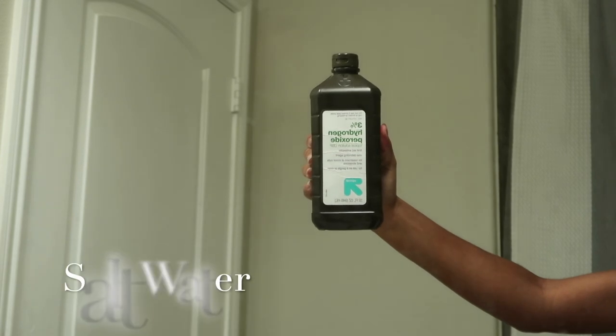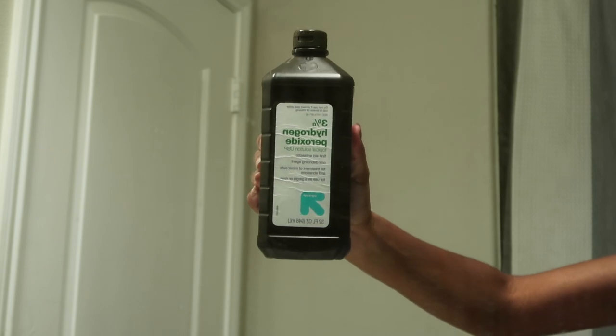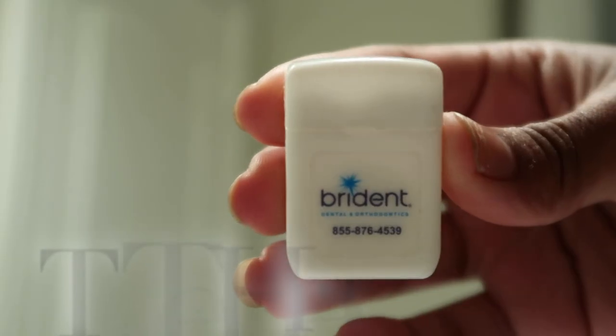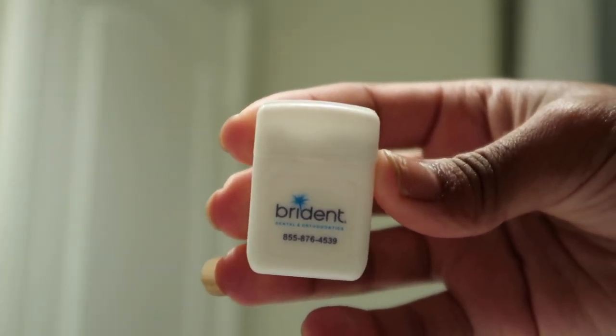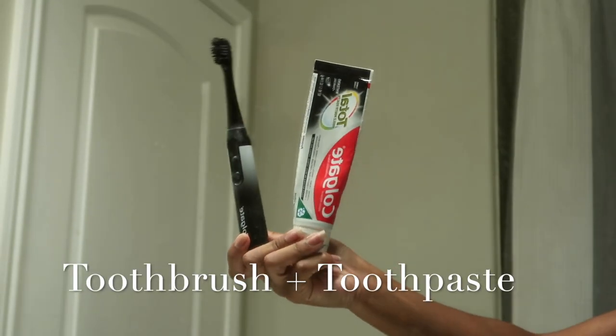I'm going to head over to the bathroom, and this is the most important part of my morning, minus my breakfast and my vitamins, of course. So some of the products that I'm going to be featuring today: although this says hydrogen peroxide, this is definitely salt water. It helps get into areas that I cannot reach, especially with my wisdom teeth growing. I have my floss. Of course, it's just from the dentist. I honestly like the pick flosses, but this is the floss that I have, so this is the floss that we're gonna use. Of course, we gotta have the toothpaste and the toothbrush.